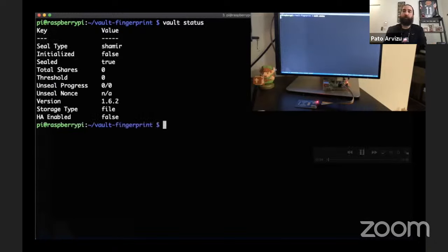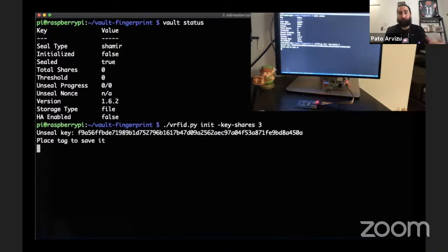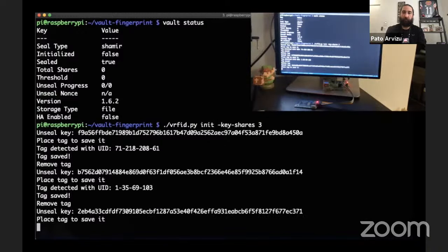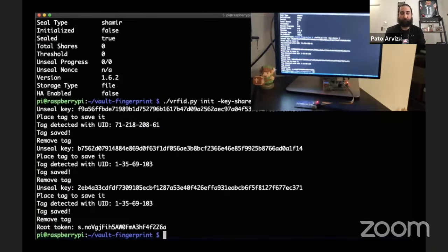Same deal as before. Try to check the status of Vault. Vault is uninitialized and obviously sealed. It's a different script, on the same repo that I'm going to show later. Now I'm going to pass the number of key shares. It's equivalent to the number of unseal keys, but it's how many tags I want to use. So scan the first one, scan the second one, and here we go. Scan the third one. I don't know why the last two have the same ID. I just realized after I was recording the video, but there you go.